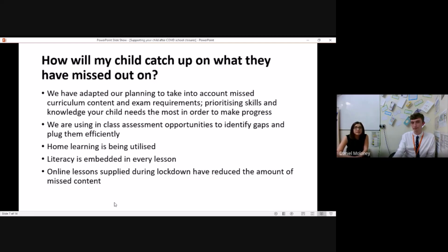Vocabulary and reading, as much as they can, are included across all subjects, because we know the ability to communicate is crucial for children to be able to display the knowledge and skills that they gain across all subjects. And finally, the online lessons that we did supply during lockdown have reduced the amount of missed content. We weren't delivering just anything and everything that we could think of. We were trying really hard to deliver the bits of the curriculum that we could offer, and everything that was taught was relevant and important information.